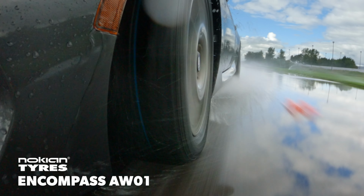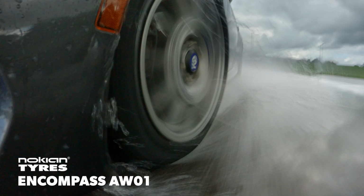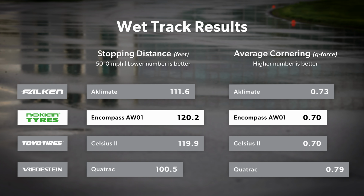The less impressive traction of the Encompass AW01 extended to its wet braking distances as well. At 120 feet, it took the furthest to come to a stop from 50 miles an hour, and it was significantly off the standard set by the best in the test.